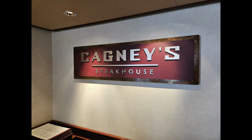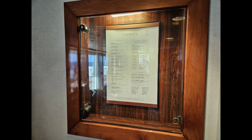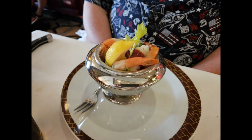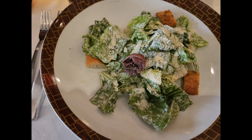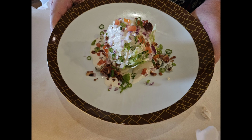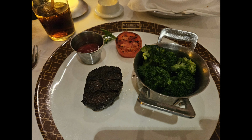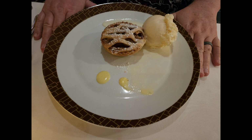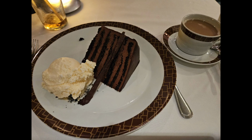Cagney Steakhouse is the first specialty restaurant we try for dinner. These starters whet our appetites for more. Our salads offer a great combination of flavors. Unfortunately, the entrees do not live up to the hype. Fortunately, the desserts save the day.